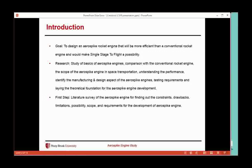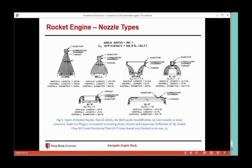Now, this basically is just a subset of what the different nozzles are. You have a cone and a bell, which is your traditional ones. The cone, nobody really uses because of, as you can see, it's much bigger than the bell, so it adds weight. Nobody wants weight when they're trying to take off from a launch pad. So what most people use currently, what most corporations and governments use, is the bell. What we were looking at is what's called a spike.